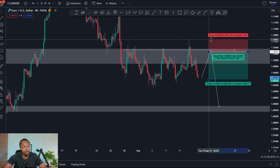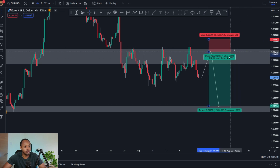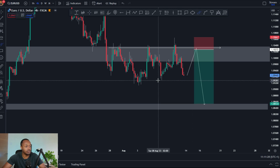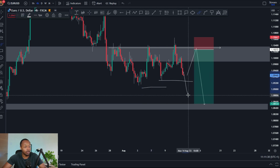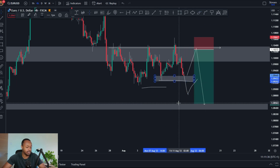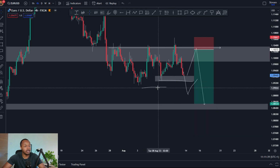We potentially may not come up there again, but if we do, that's obviously a logical place to be looking for some entries. Or if you want to ride momentum and wait for some break of structure, let's see if you can take out some of these lows here, wait for the breakout, look for the retest of that structure, and then look for your trades. This will be obviously a slightly more sensible place to enter the market, but in terms of risk reward, not as good as the first proposition.